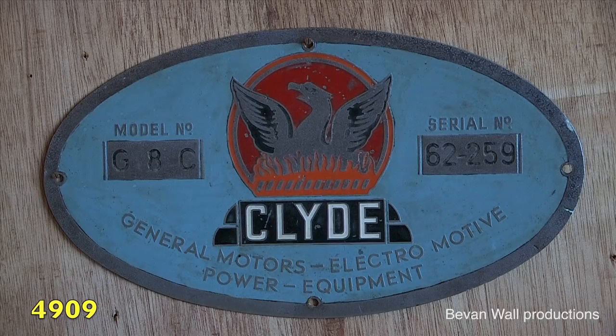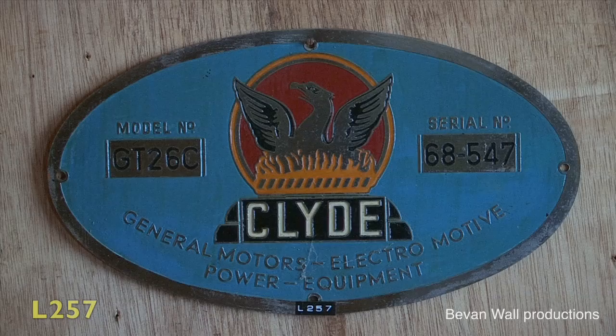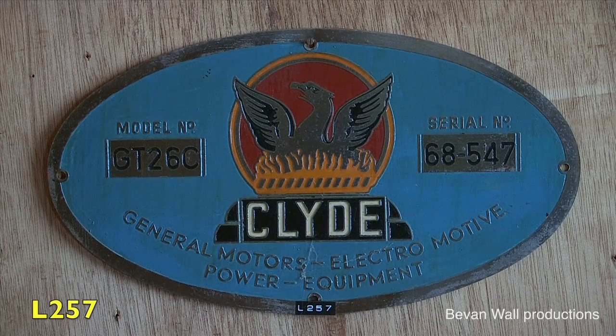It is thought that the plates were used up until the last 82 class loco, 8258, which carried the builder's number 94-1372. Generally, each locomotive carried two plates, one on either side, but in some instances, a plate could also be placed in the cabin.